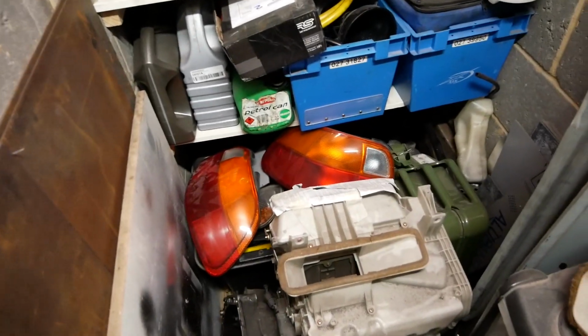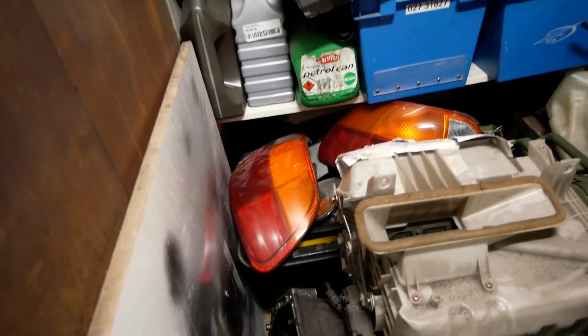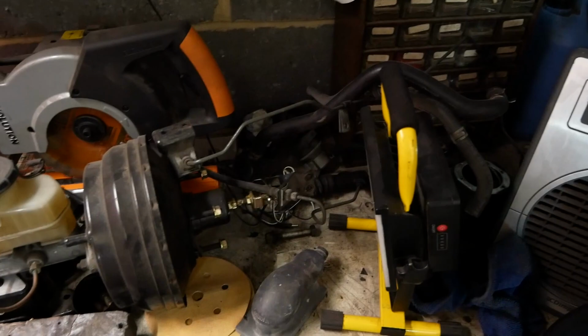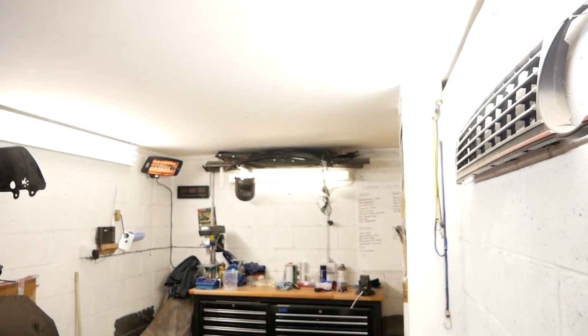Heater, gearbox, lights, all kinds of crap hidden behind there as well. A bit more of the heater there. Some hoses and miscellaneous rubbish on the bench there. And there's just absolute stacks of crap all over the place.